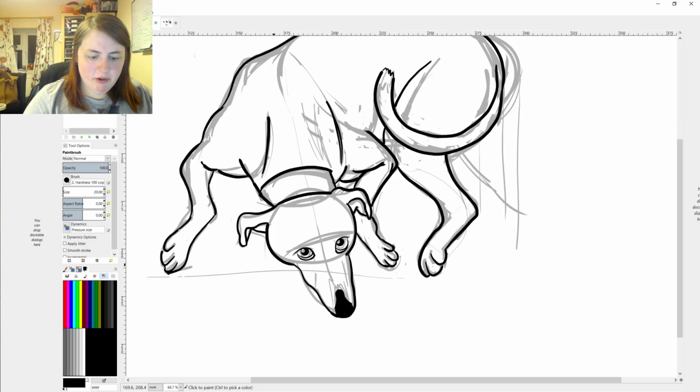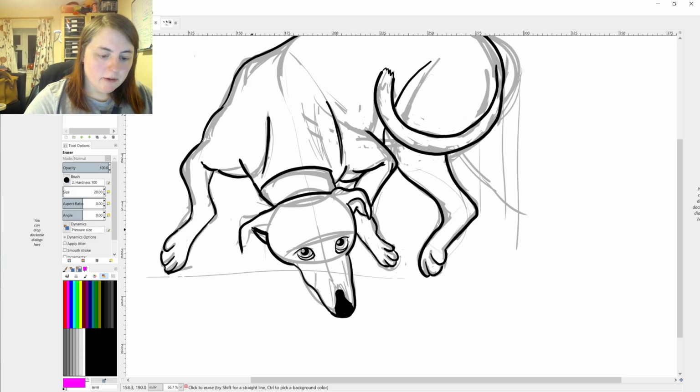So this ear is kind of wrong because it should be a little lower. This should actually come down more. I mean that can come down more, and that this can come down more. That is practically horizontal actually.